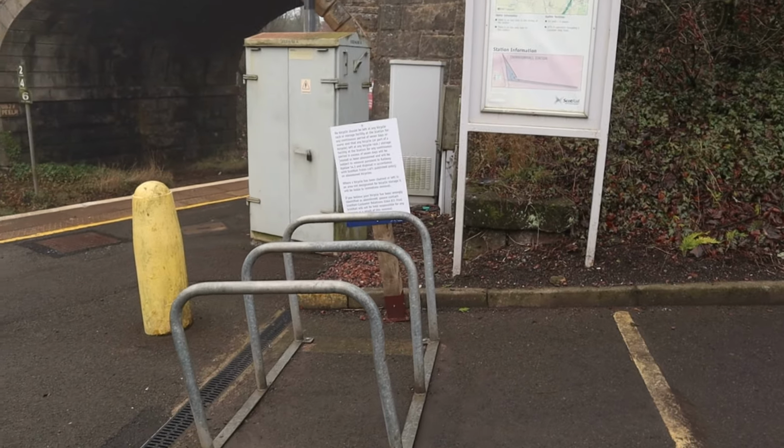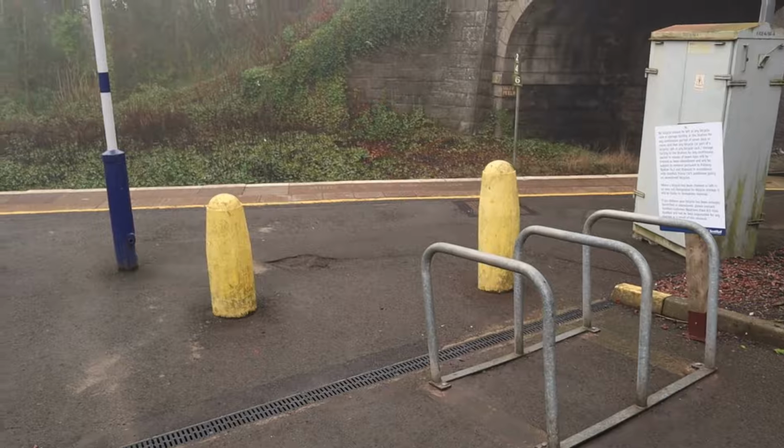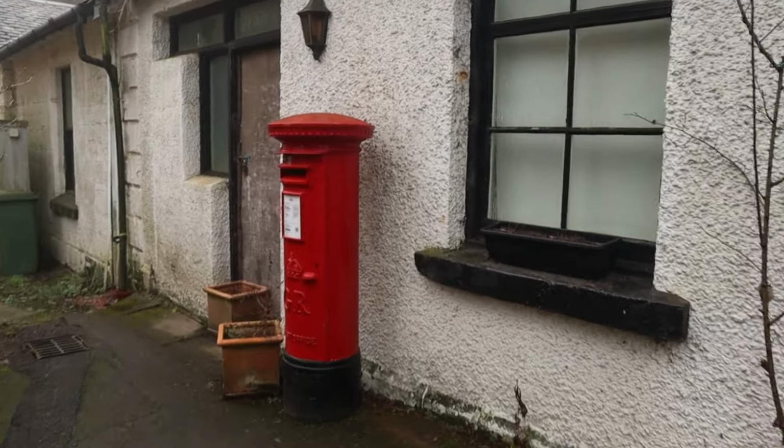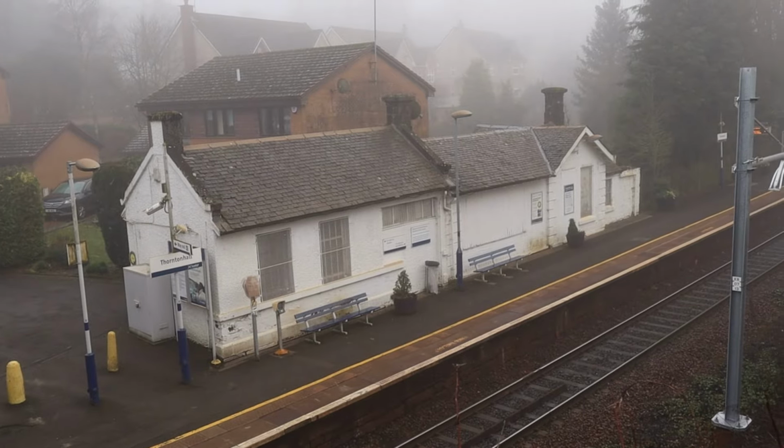A small toast rack style bicycle rack which slopes downhill towards the railway track. Oh, and there's a King George letterbox. I'm not sure if that's George V or George VI. I think it's George V. An attractive building which has seen better days.